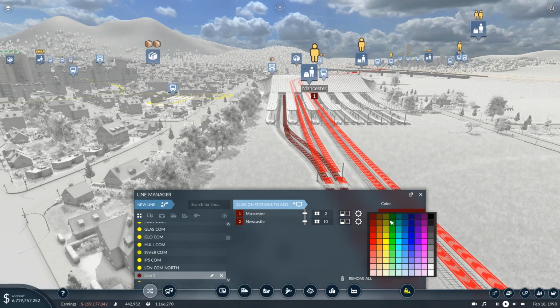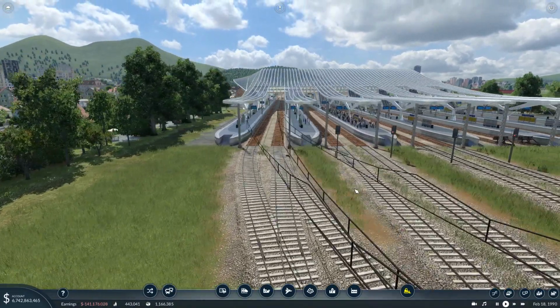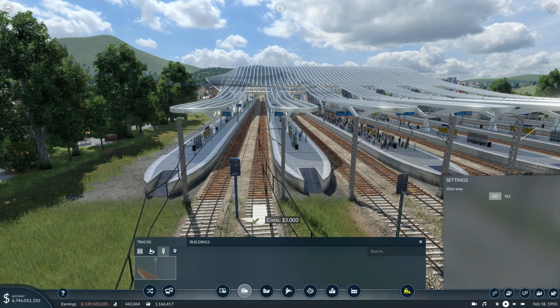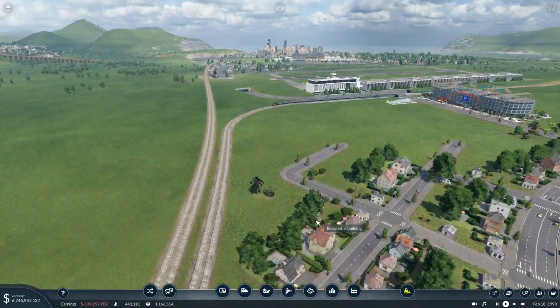Okay, so make that red. Right, this will be RLP Manchester to Newcastle. Now, did I place a signal? Close that. Oh, I thought the game had crashed again, but we're apparently safe. Right, don't screw this up. Get that there. Yes, nice. Okay, so that is ready to go. I just need to send a train out on it.